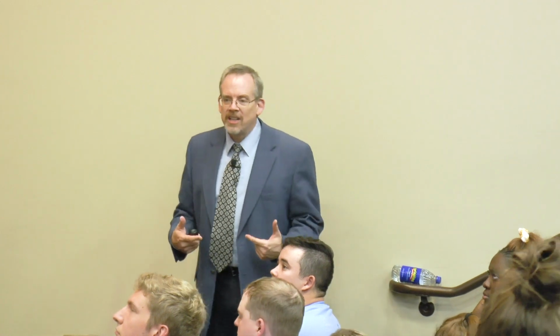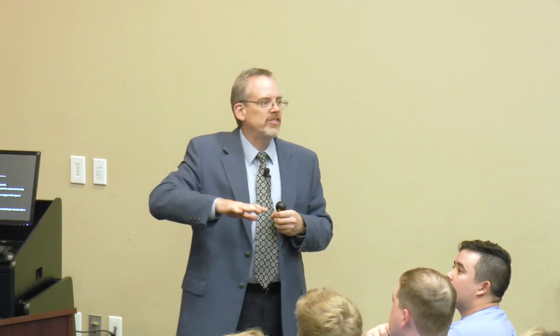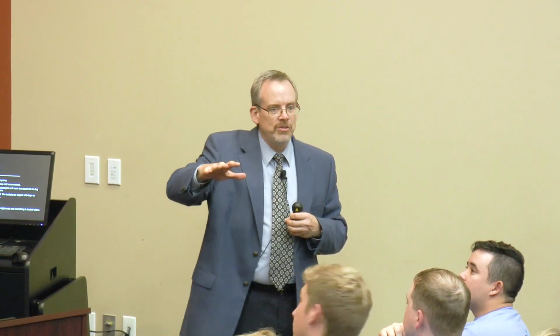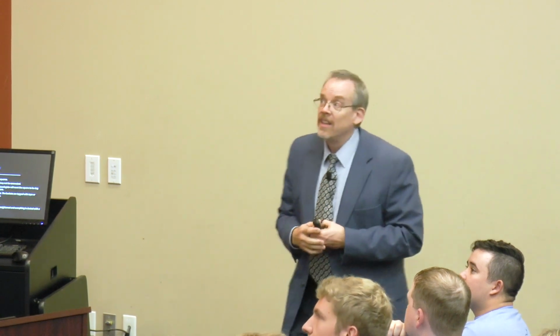Typically, if you go to an archaeological site, what you're going to be working in is a 5 by 5 meter square. They'll lay it out, it'll be surveyed. There'll be a grid of these squares, and they won't necessarily be connected. If they're trying to do a large survey, they may have what looks like random squares, but they're really trying to do some exploratory digging to see where the edges of the structure are. And then as time goes along, they would be filling those in so they can connect the walls.